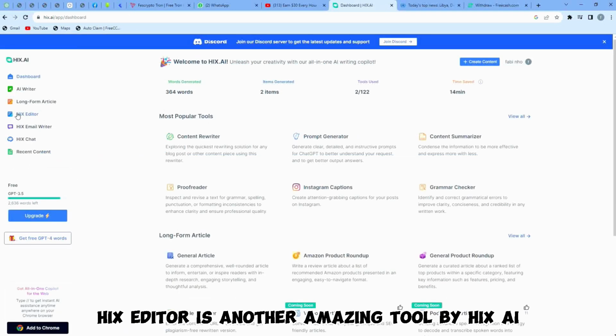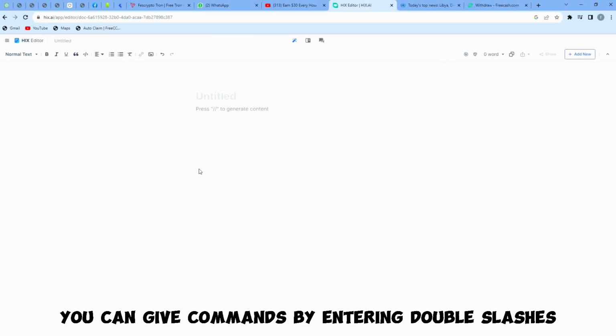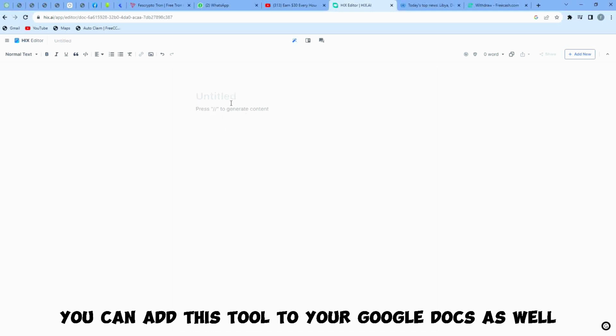Hix Editor is another amazing tool by Hix AI. It looks like a Google Docs file. The only difference is that here you can give commands by entering double slashes, and Hix AI will generate your article. You can add this tool to your Google Docs as well. I will try it later.